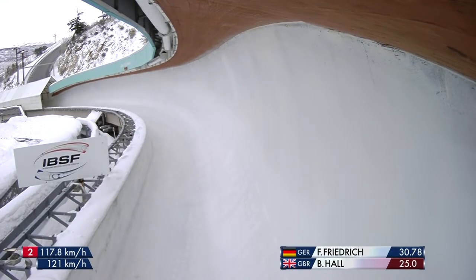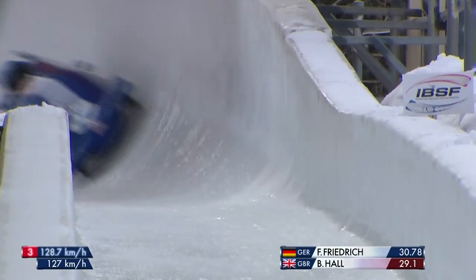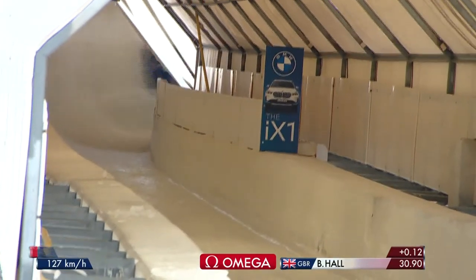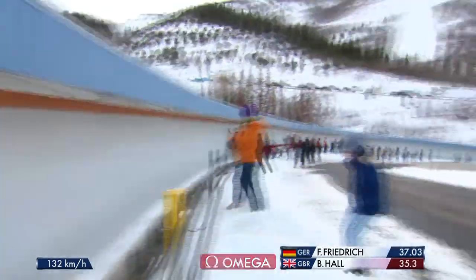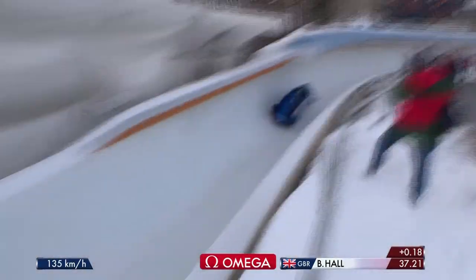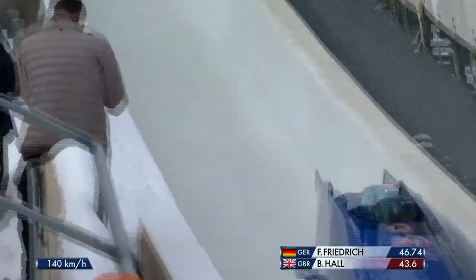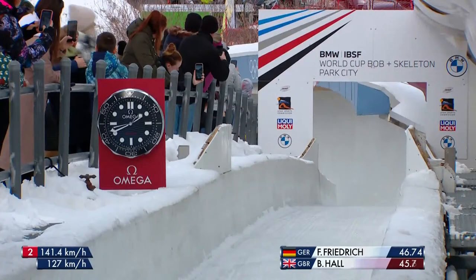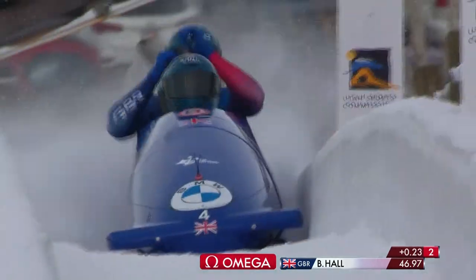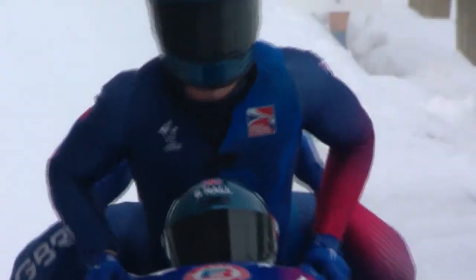Brad Hall has already, in the last couple of weeks, established himself as the biggest thorn in the side of the Germans. Whoa, little meandery there from corner 10, but held it well. Third best speed, 1200s back, 1800s back. Losing more speed than he would like, Brad. Good exit, tiny tap with the wall. Second or third at the line, should be second at the line, is second at the line, but 2300s back. He'll be disappointed to be a little more adrift.